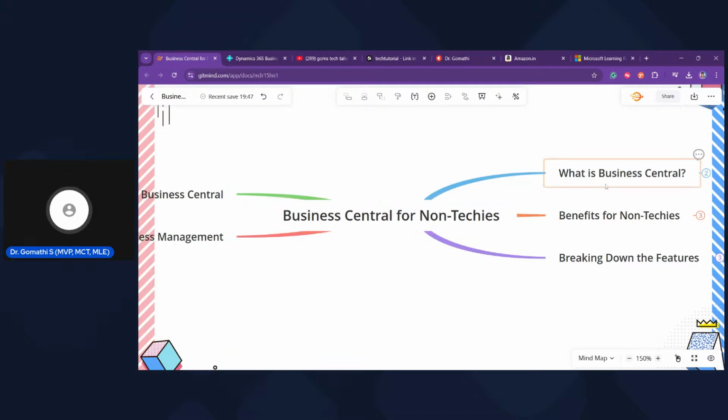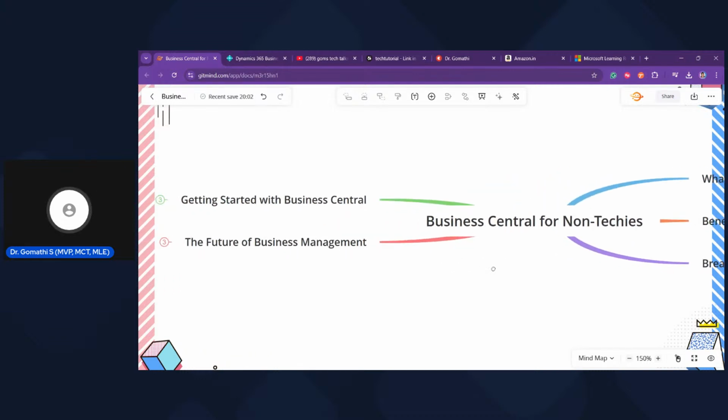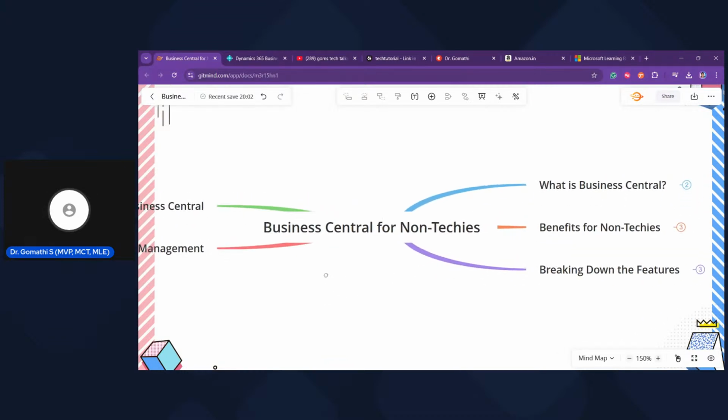So, I'll be explaining what Business Central is. I'll also talk about the benefits for non-techies, getting started with Business Central and what you can expect, and I'll also explain what the future of business management is. So this is what I'm planning to cover: breaking down the features, how you can use it in a better way and how it will be useful for you, where you can use it and who can use it. Everything I'll be talking about.